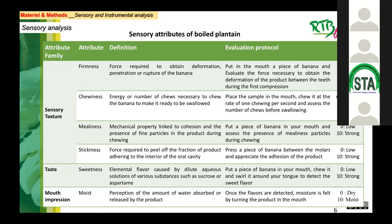Yes, Michael. It's asked to judges to put a piece of banana in mouth and assess the presence of mealiness particles during chewing. Michael, does it answer your question? Yes, thank you very much. Greetings to everyone.